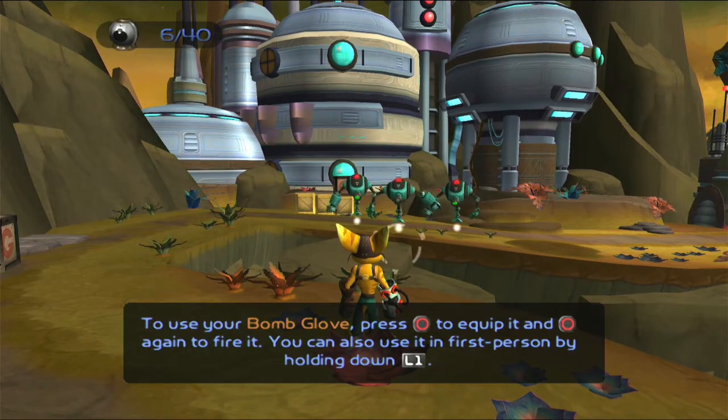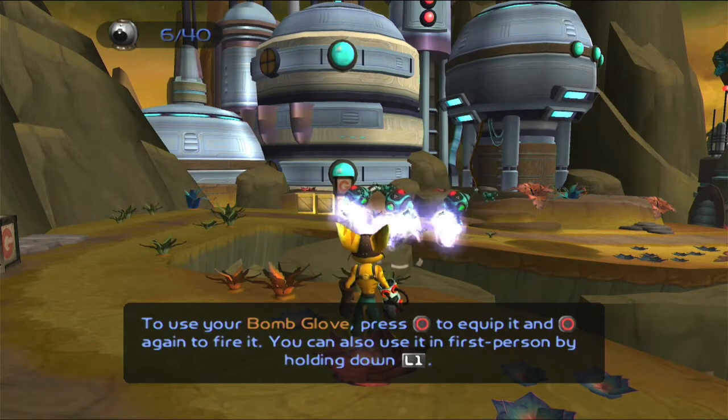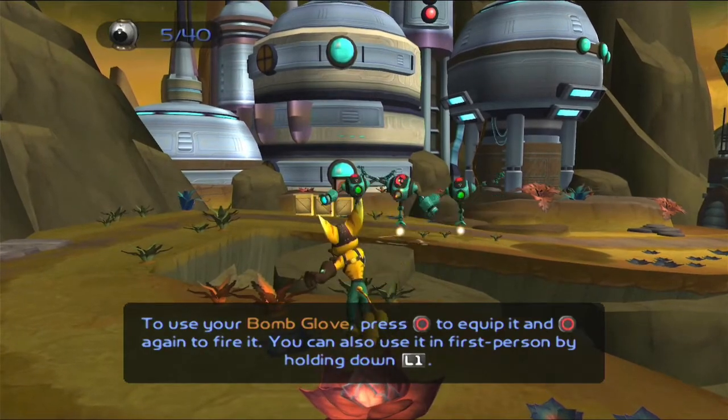Equip it, and the circle button again to fire it. You can also use it in first person by holding down the L1 button.